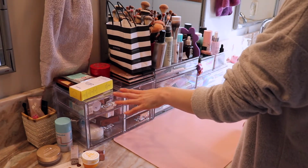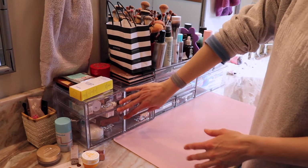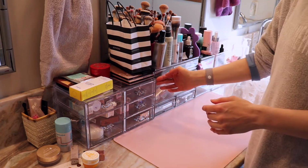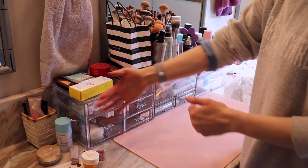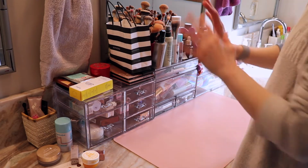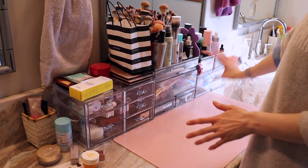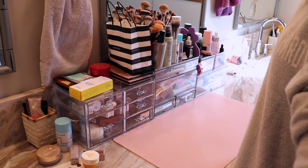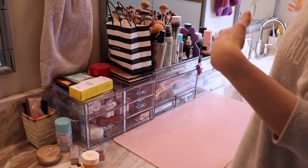This is from Marshall's. Got it a long time ago. I just put this here today and filled it. I don't love this setup because this comes out a little bit more than this, so it's not perfectly aligned, but it's what I need right now just to talk about this whole setup here. So this is all my makeup. This is also all my makeup, but my makeup is also stored in cabinets underneath these sinks. I have one here and one there.